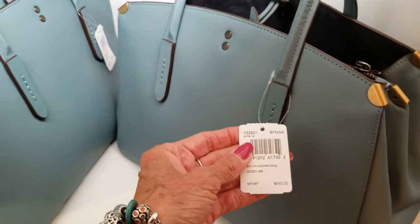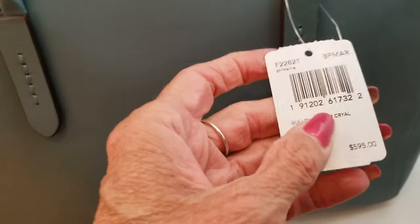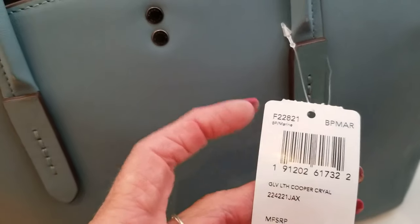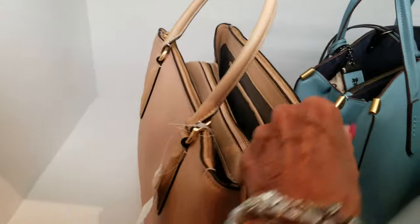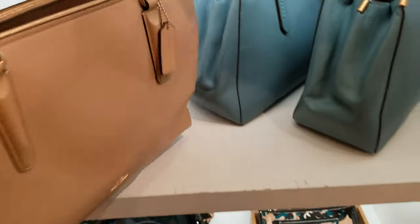These are from the regular store, $3.95. Heavy. I was trying to find the name of the bag, but no such luck. This one the same, a little bit different, $5.95. Nice pebbled leather.